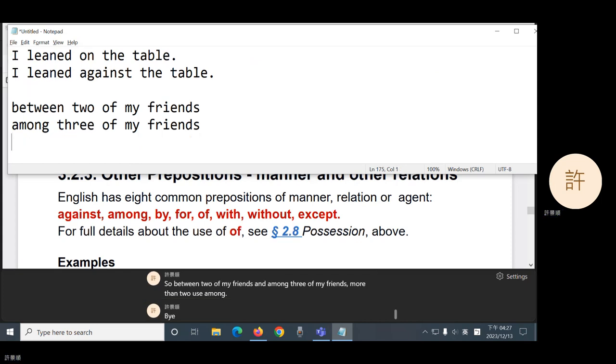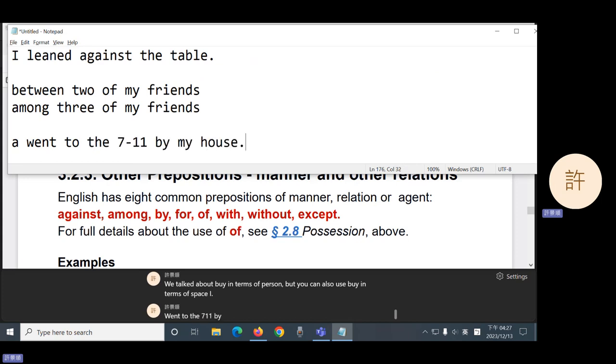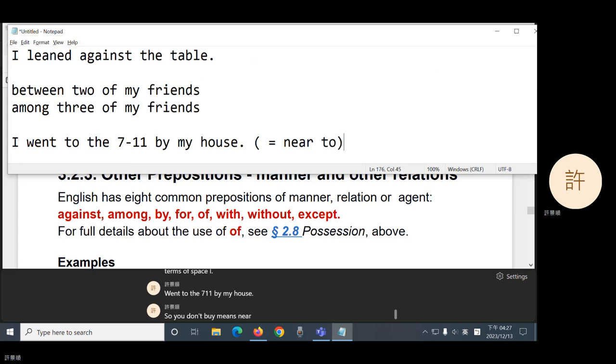By. We talked about by in terms of time. We talked about by in terms of person, but you can also use by in terms of space. I went to the 7-Eleven by my house. So in fact, by means near to. Or sometimes you will say next to, like right next door.